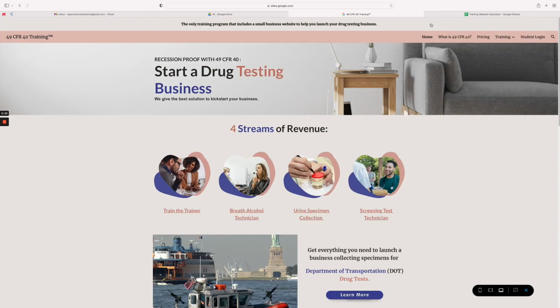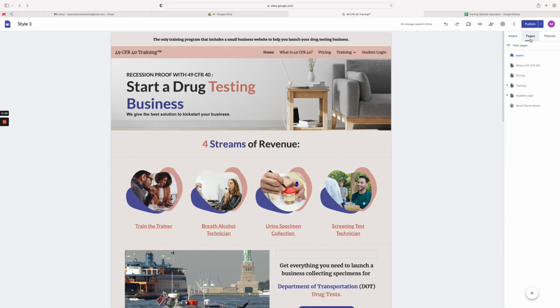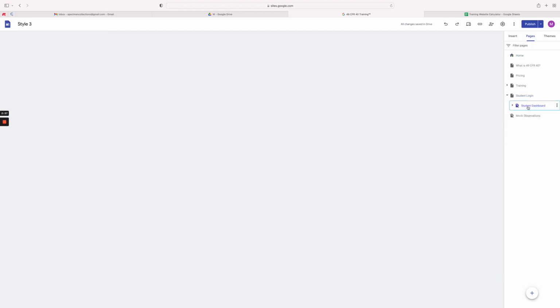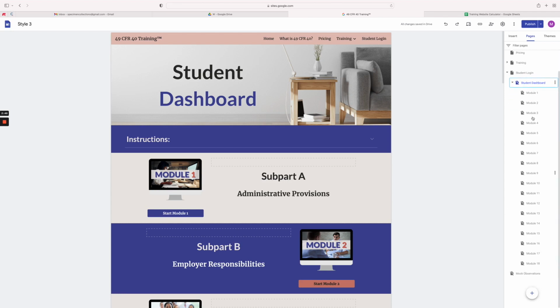Okay. Now what I want to do is go in and show you why this website is so unique and why it's so valuable. And that is because of the training. So let me go to the training. The training is where we've taken 49 CFR 40, which is the Code of Federal Regulations that deals with transportation. And we've taken each of those 18 modules and created curriculum around each module.